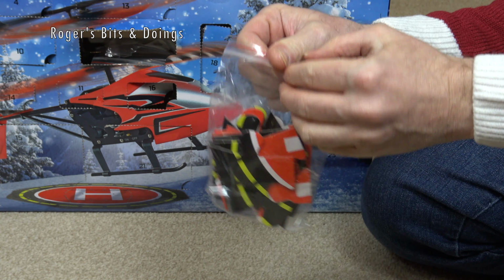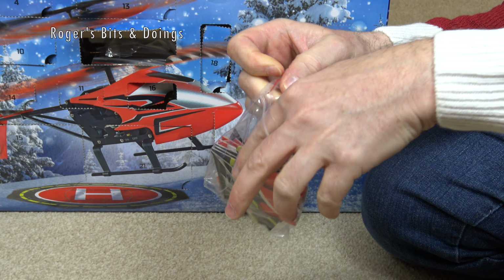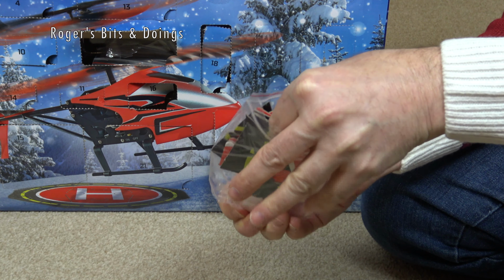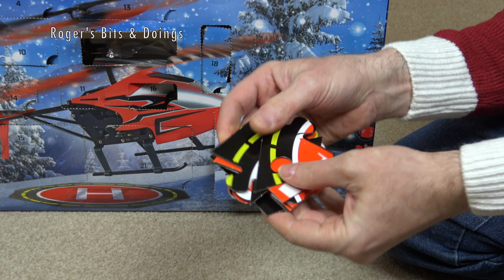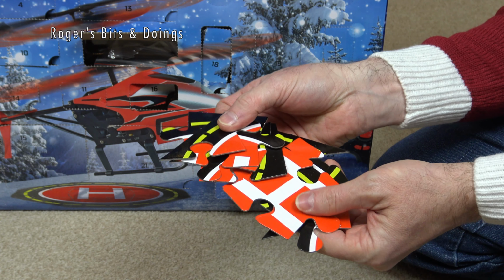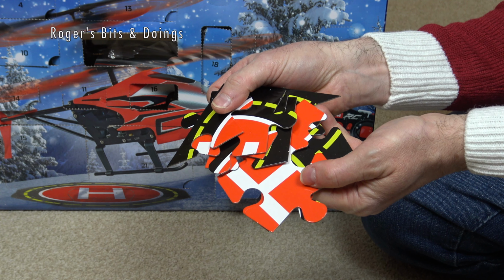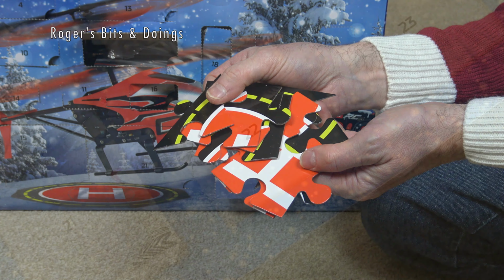Well, that is a surprise, because I didn't know it had this with it. So at least we've got somewhere to take off from, and hopefully somewhere to land if I don't have a crash landing. Ooh, it's probably quite big. Well, I'll put all this together, hopefully, and then I'll pop the helicopter on it, so we're almost ready to take flight.